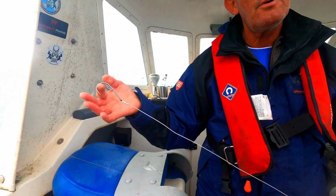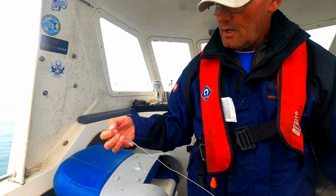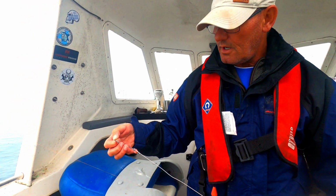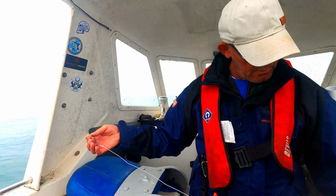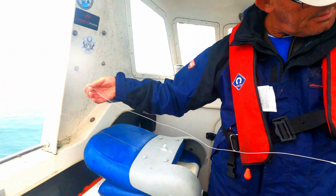And what size hook's that? 6-0 on there. Right, okay. So I've also got one set up for flapper, for hair rigging it. So I'm going to try single hook, nose hooked flapper, and see where we go, to start. Cool, excellent.